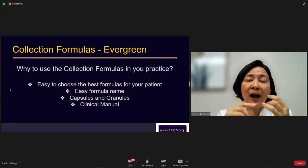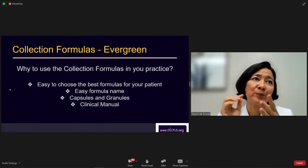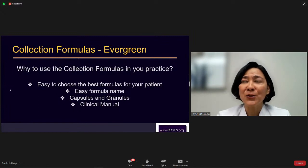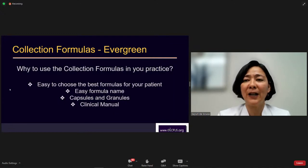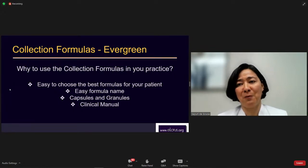You will see they have back support, shoulder and neck pain, men's easy, calm ZZZ. There are so many formulas with names that explain exactly what they do. So it's an immediate connection for the patient. The patient will understand, okay, I came here for back pain and she did acupuncture and I'm leaving the clinic with a formula that says back support. So it's much easier for the patient to understand why I'm giving them a formula.